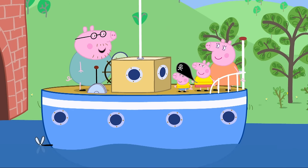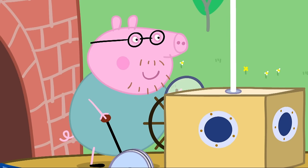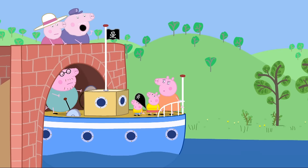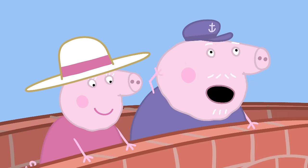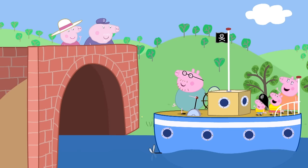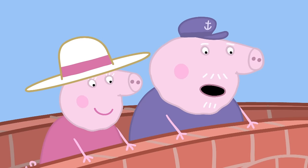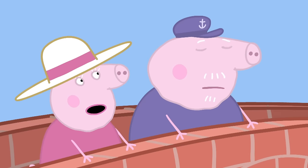Are my crew ready? Yes, Captain Daddy Pig. Then let's go. Oh, the boat is moving backwards. Ah, watch out for the bridge. Oops. Oh, that was close. Bye-bye. Bye-bye. Have a lovely time. I hope my boat comes back in one piece. Stop worrying. It will be fine.